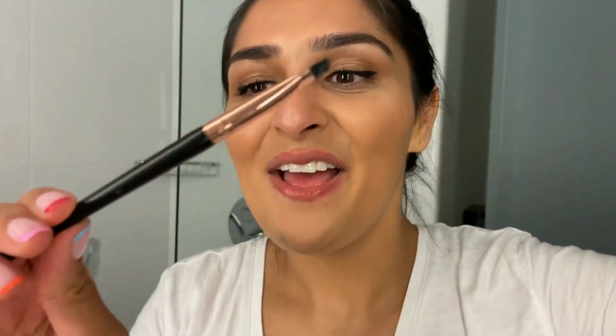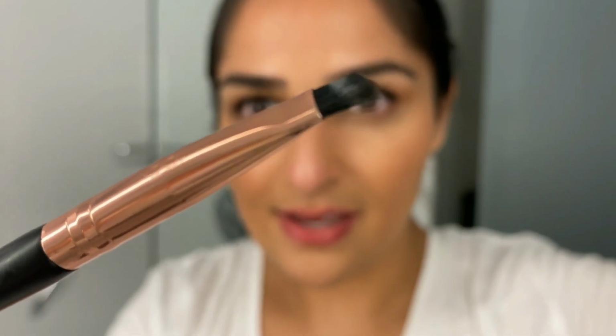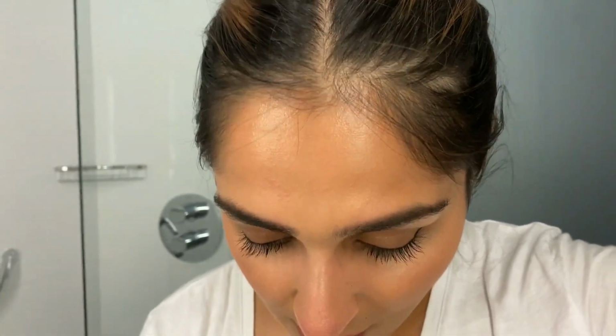So this is the brush I got. It's from Beauty Bay and it's their own brand. It's actually a really, really good eyeliner brush, and I just used the NYX gel black liner, the mousse one I think it is, which is really good as well. So yeah, that's all that I do, and it hasn't smudged today.